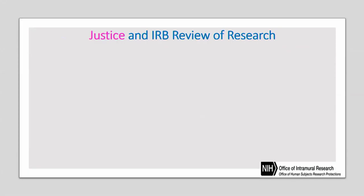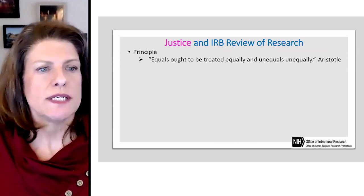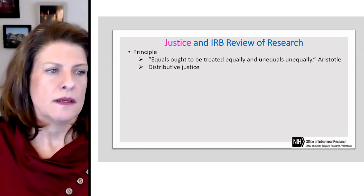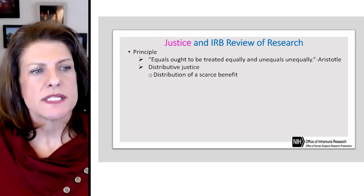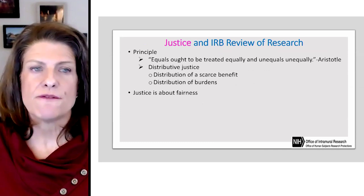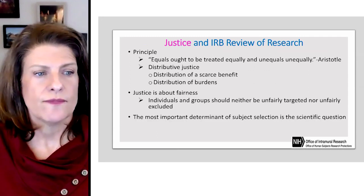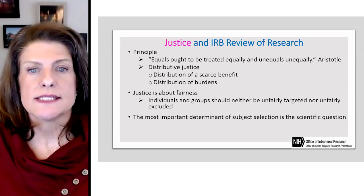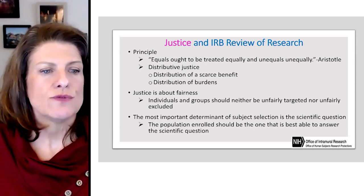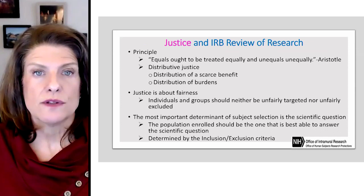We've covered how the Belmont principles of respect for persons and beneficence are applied to IRB review of research. And now we turn to justice, that third leg of the proverbial stool. The principle of justice is that equals ought to be treated equally and unequals unequally. We're talking about distributive justice in that there's a distribution of scarce benefit and a distribution of the burdens of the research. Justice is about fairness. Individuals and groups should neither be unfairly targeted nor unfairly excluded. The most important determinant of subject selection is the scientific question. The population enrolled should include those best able to answer the scientific question, and this is determined by the inclusion and exclusion criteria.